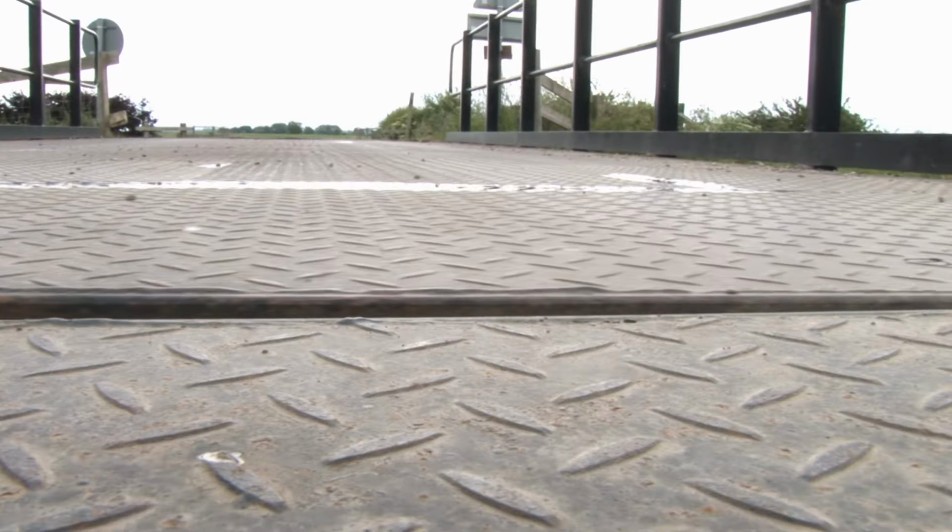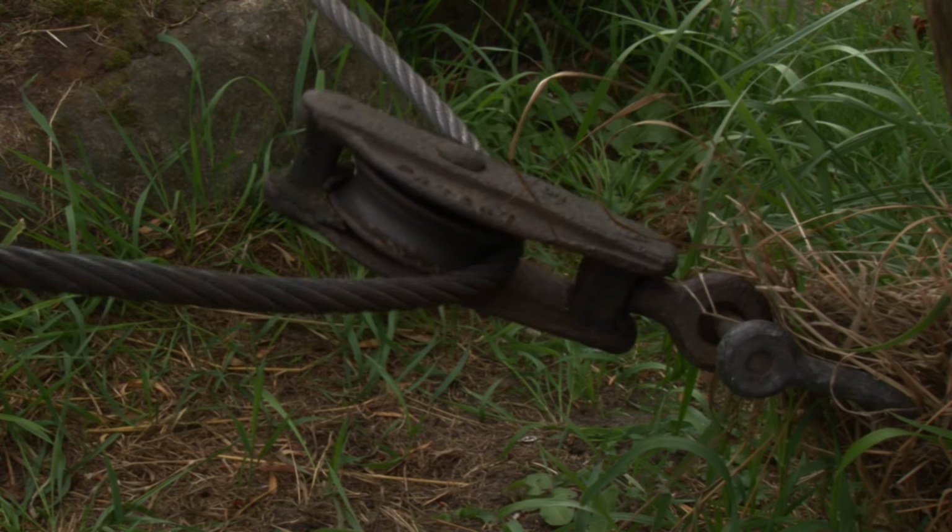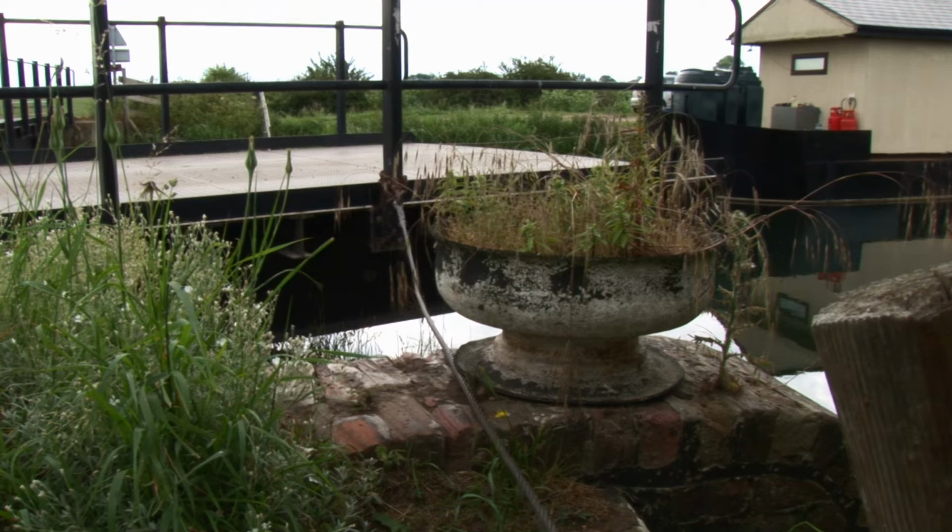Exactly. What happened when the traffic started to decline? Well, if you've got less traffic using it, you've got less profits. Right. And if you've got less profits, there's less money to spend on maintenance. And so it kind of falls into a bit of a state of neglect. Sad, but inevitable, I guess. Yeah, it's a pattern that we see time and time again.